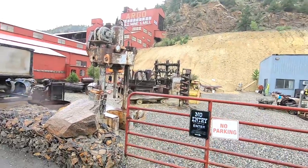And one of the cool, interesting facts about this place is that it's estimated $3 billion worth of gold ore has been taken out of this place. Did you say billion or trillion? I did say billion, but I meant to say trillion. Yeah, that's what it said, 3 trillion estimated in gold ore. That's pretty amazing. So let's go check it out.